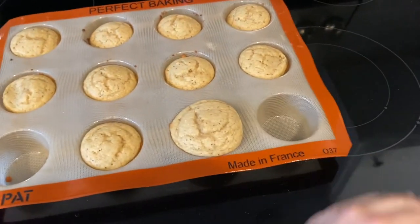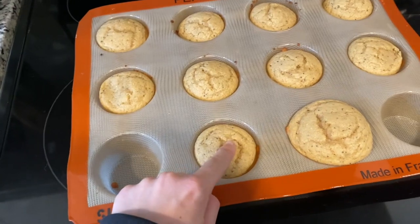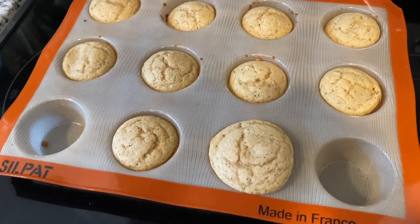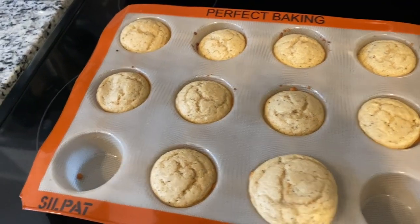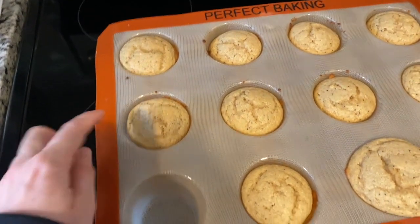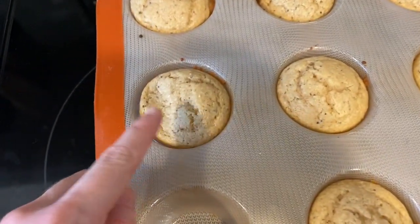You can see I've already helped myself here, but you can see that the color doesn't get super dark, and that's why it's a little bit hard to tell when they're done. So I just touch them, and if they bounce back a little bit, they're probably there. This one collapsed a little, which is kind of strange, but I think Brian might have stuck his finger in that when he was getting it out of the oven.